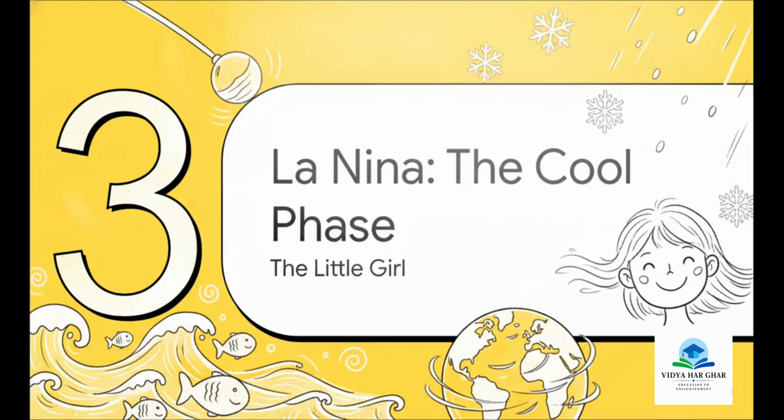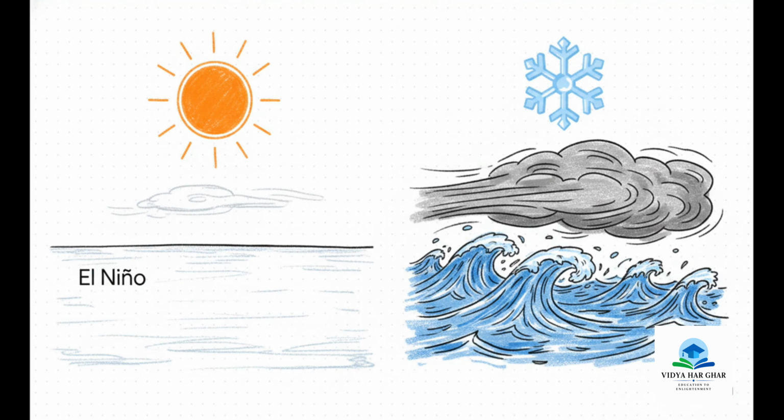Moving right along to part 3, La Niña, the cool phase. Eventually, that massive heat dissipates, right? And the pendulum swings back. But it doesn't just stop safely in the middle. Often, it violently swings to the exact opposite end of the spectrum. We call this the cold phase, or La Niña, meaning the little girl.